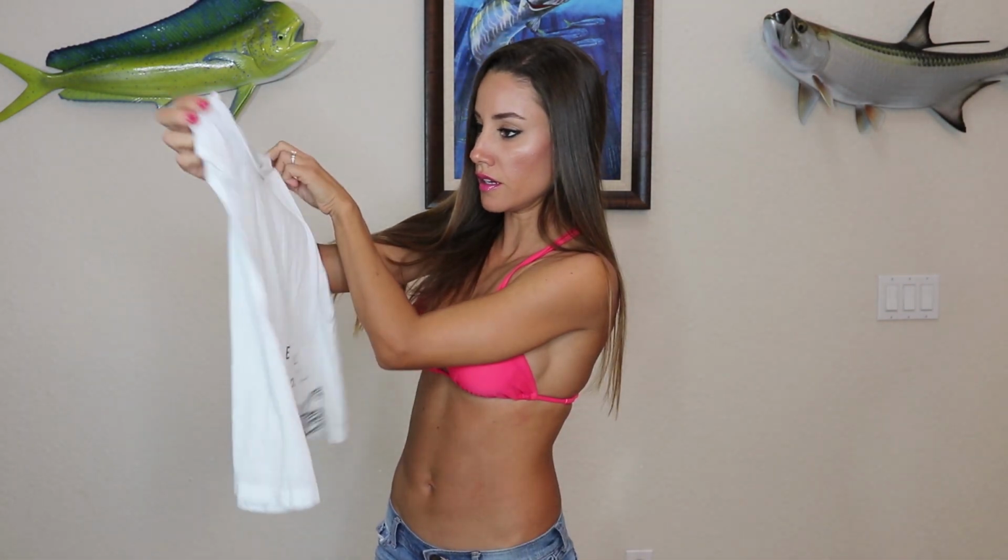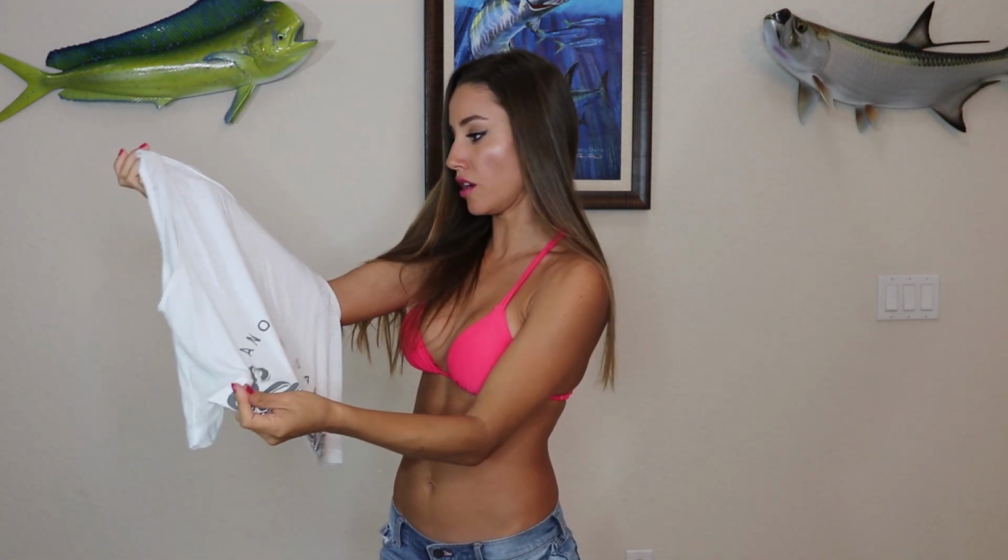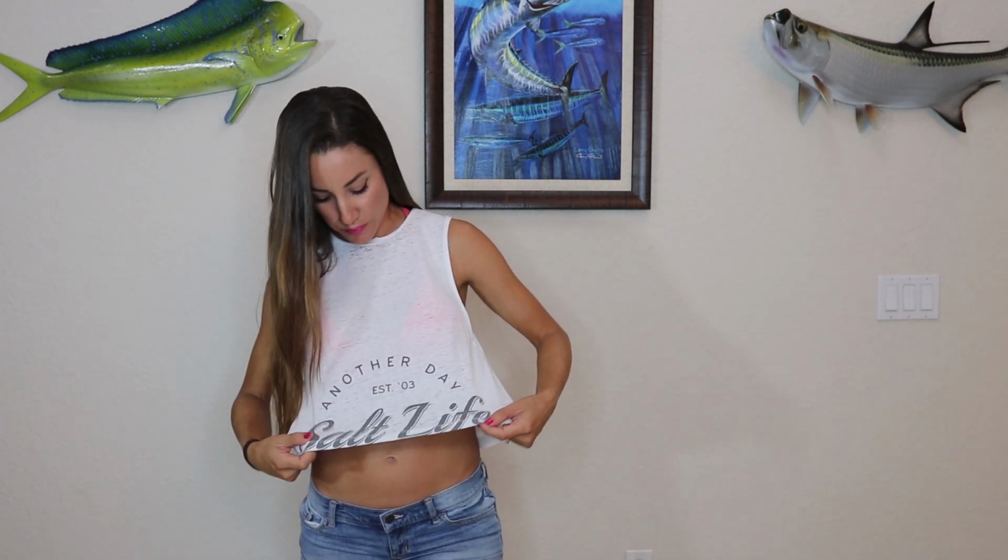It's just like a little crop top and sleeveless top as well. Also very, very soft. And I know they have this at least in two different colors, because I have a white one and I have a green one as well. Oh, this is so cute, I love it. Love it, love it. Also, you can see a little bit of your belly, which I like. And it's just very summery, very beachy. So you have the word SaltLife right here in the bottom.